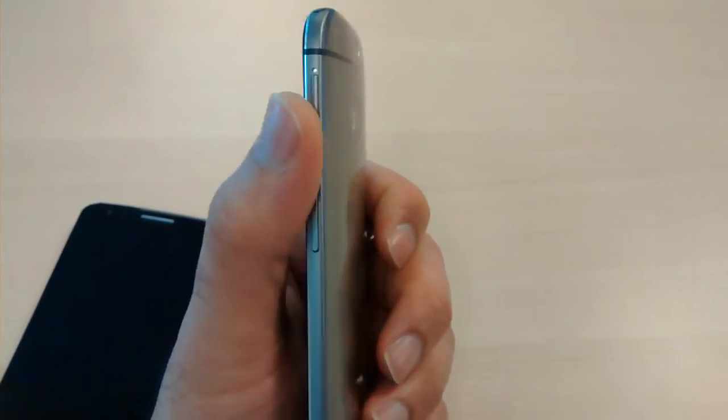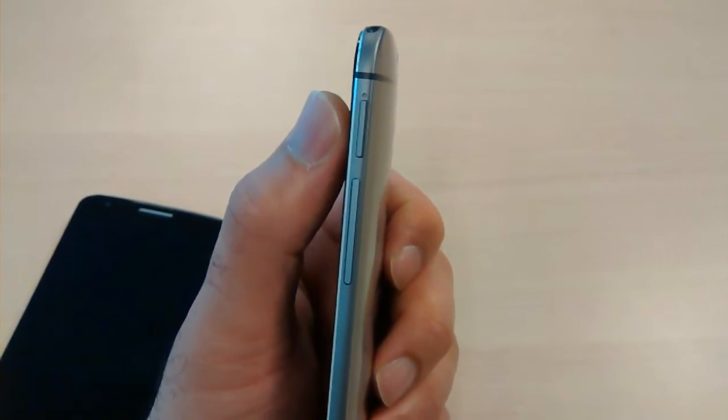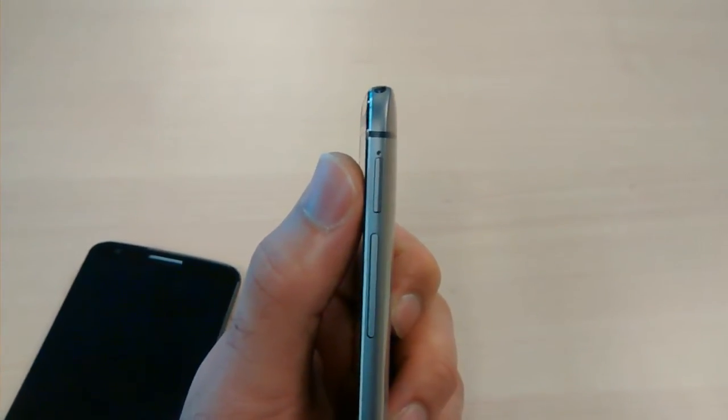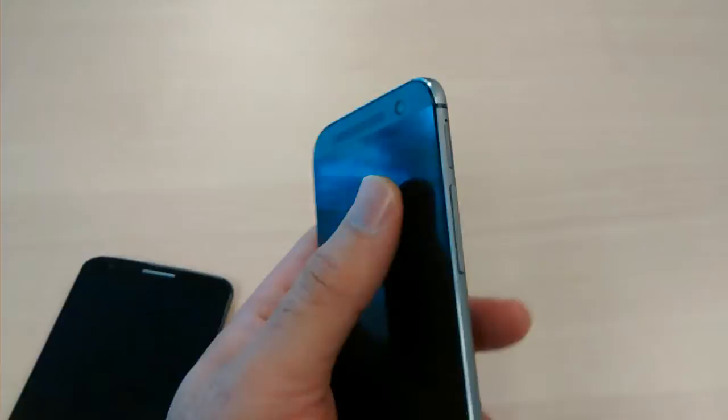Then on the right hand side you have the volume rocker, and this is the SD card slot, which is a very welcome addition to this year's M8. Last year M7 had no SD card slot and a lot of people complained, but this time around HTC have managed to put an SD card in, which is a very welcome addition.